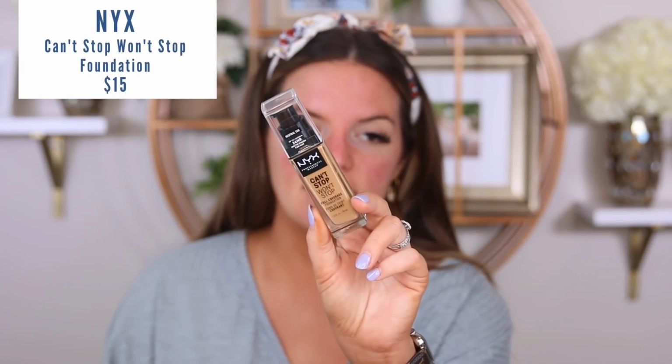Okay, so we're gonna go in with the foundation first, and this is the NYX Can't Stop Won't Stop foundation. It's a full coverage foundation. I do have the shade Neutral Tan, but I also got a sponge, and I think I'm gonna use this for concealer. It's super dense, and I wrung it out a few times, and I still feel like I didn't get all the water out of it. It is more dense than my e.l.f. one.